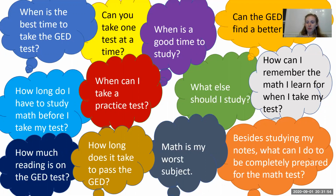All right, how can I remember the math I learn for when I take my test? Now this is very important and also a huge question. So every person is a little different, right? So what works for one person is not going to work for everybody else.